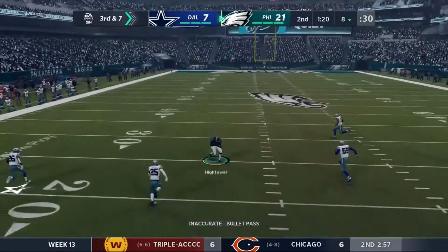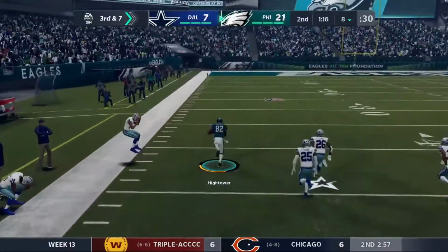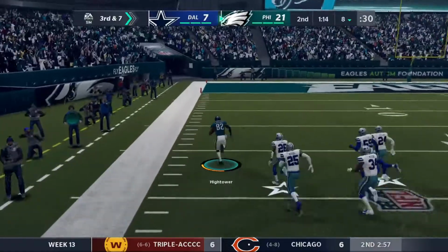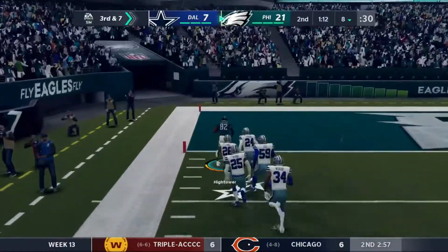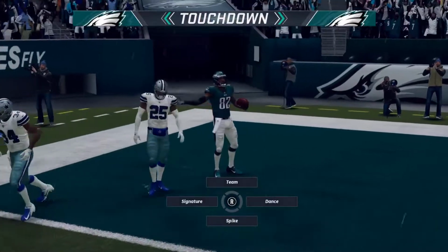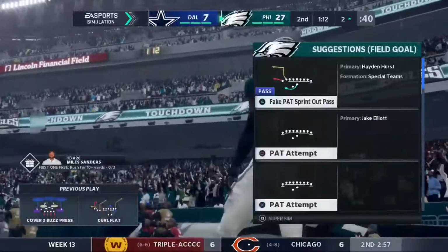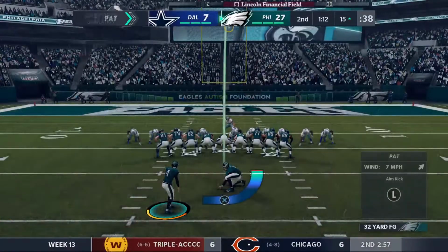From the gun, it's Wentz. That's complete to Hightower. And I think he's going to go. They're not going to get him. Touchdown, Philadelphia. Carson Wentz with 2 first-half touchdown passes. And the Eagles have 6 to their lead.